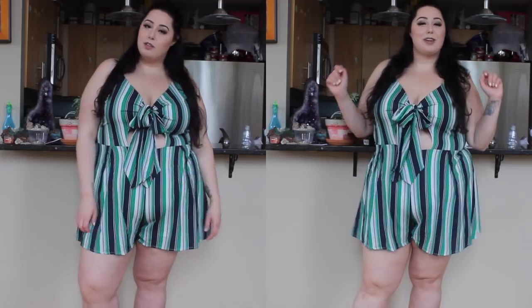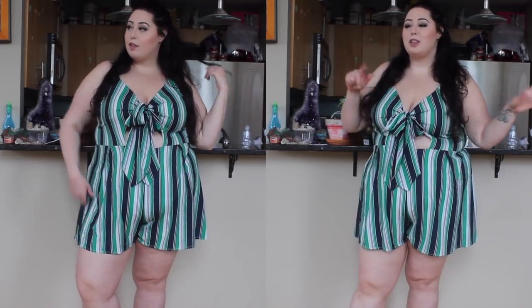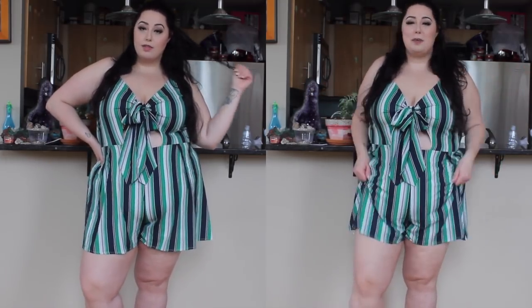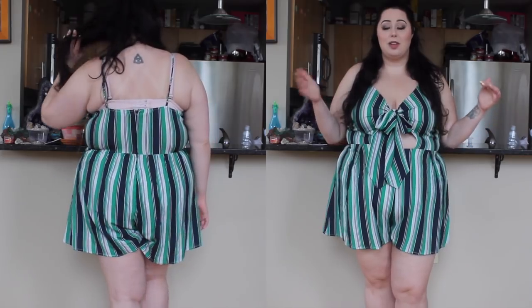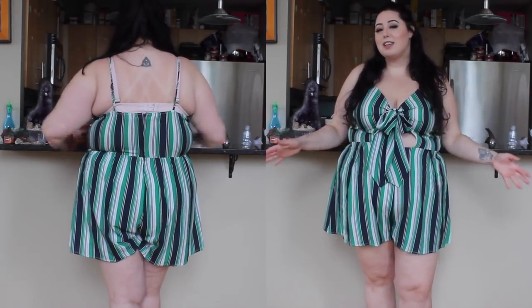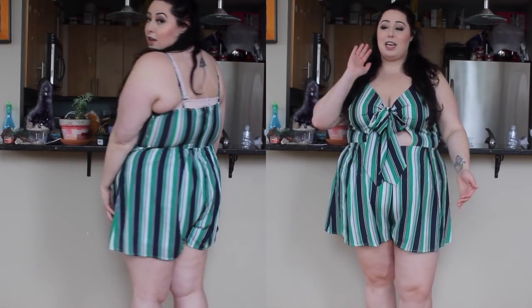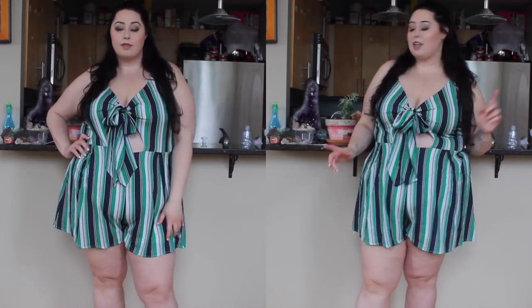Alright, so this is the first piece in the haul, and this is actually the piece that inspired me to do it this way versus my usual way, because it made me feel so good when I looked in the mirror, and this is kind of like the perfect romper slash playsuit, especially for such a transitional time of year. I feel like once my birthday is done, that's it. We're in October mode, we're in Halloween mode, and I feel like this is the perfect mix of both worlds. So I got this piece in a 3X.